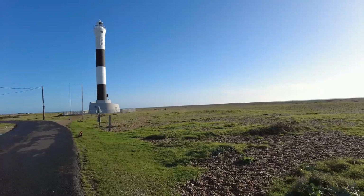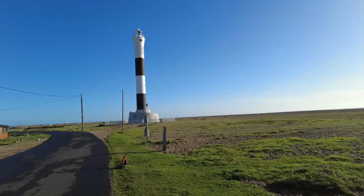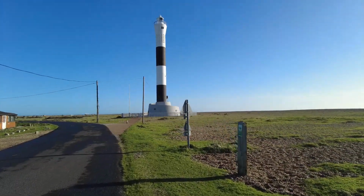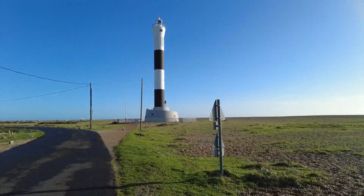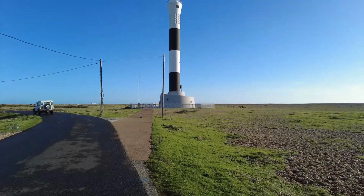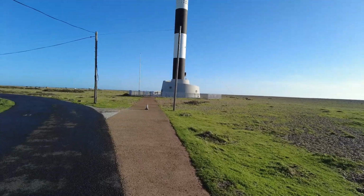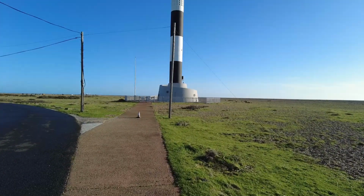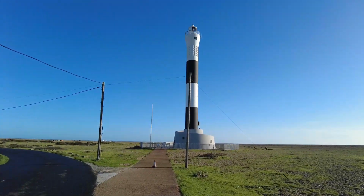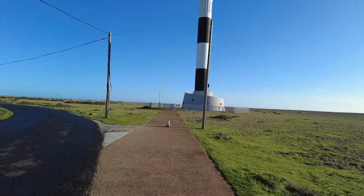I want to show you this lighthouse. It's quite unusual in design. There's like a spiral walkway at the bottom there, which leads up to a doorway. And obviously you can climb up to the tower itself. But it's an unusual design. Very prominent.